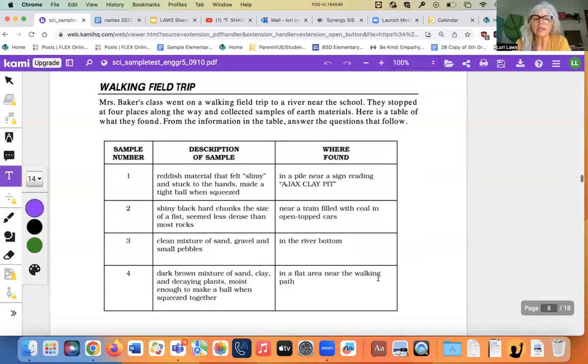All right, friends, walking field trip. Mrs. Baker's class went on a walking field trip to a river near the school. They stopped at 4 places along the way and collected samples of earth materials. Here's a table of what they found. From the information table, answer the following questions.